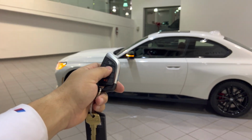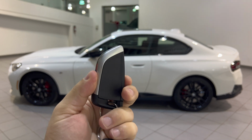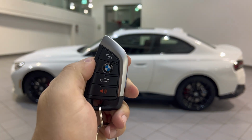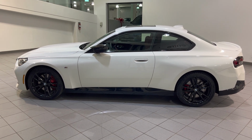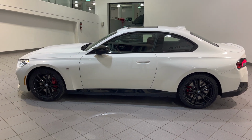One more standard feature on the outside is going to be your remote engine. So this is what your key fob looks like for your M240i. If you triple click the lock button, 1, 2, 3, the vehicle will start up. You can see the remote engine activated, triple click, and it will disengage.